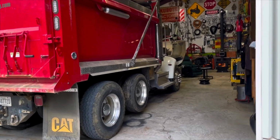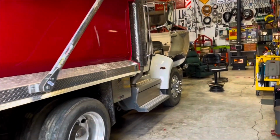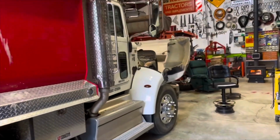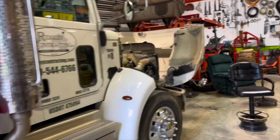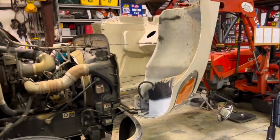All right, we're here in the shop today. I had a little issue with the dump truck. I'm getting a check engine light and it was derating the power. I'm hoping it's just the fuel filters. They hadn't been changed in a while.